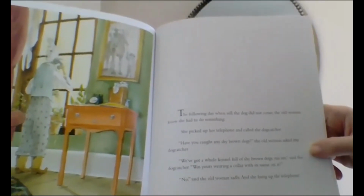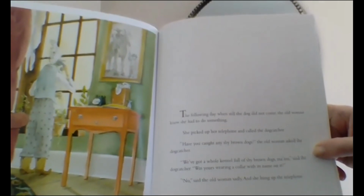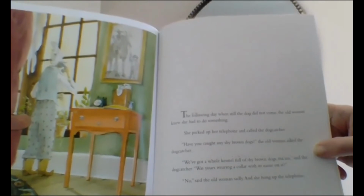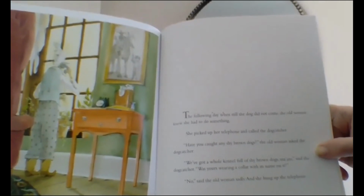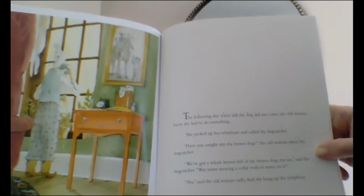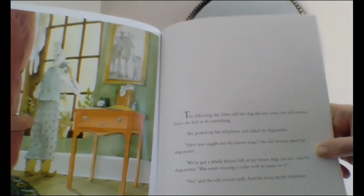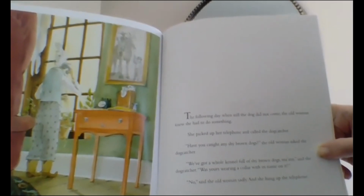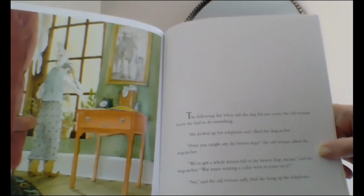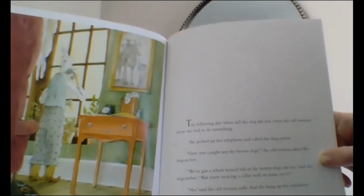The following day, when still the dog did not come, the old woman knew she had to do something. She picked up her telephone and called the dog catcher. "Have you caught any shy brown dogs?" the old woman asked the dog catcher. "We got a whole kennel full of shy brown dogs, ma'am," said the dog catcher. "Was yours wearing a collar with its name on it?" "No," said the old woman sadly, and she hung up the telephone.